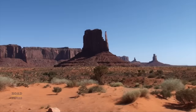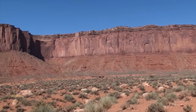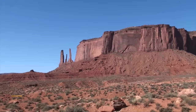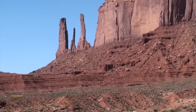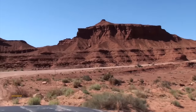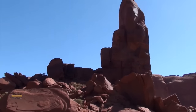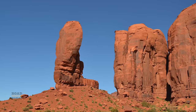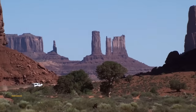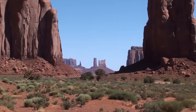We continue bouncing up and down. We stop once again in order to give our butts a rest and to see the Mitchell Mesa and these pinnacles called the Three Sisters. We also see the Elephant Butte and the Camel Butte on the way. This formation is called the Thumb. We stop once again by the north window, framed by Elephant Butte and Clyde Butte. We can see the Bear and Rabbit spires in the distance.